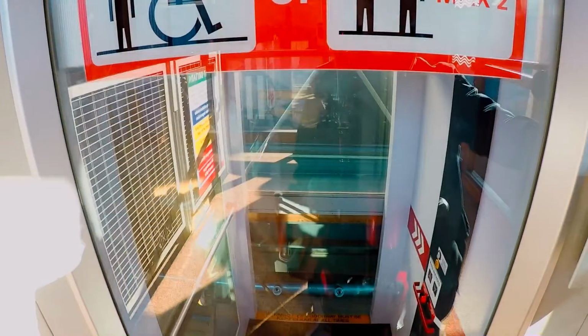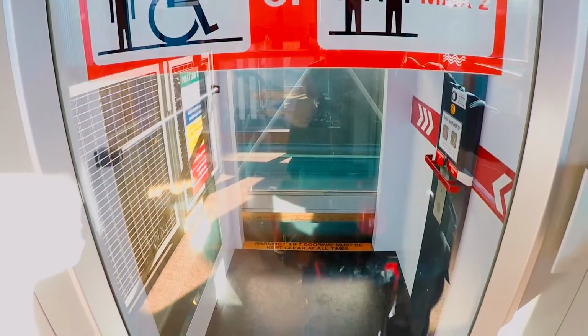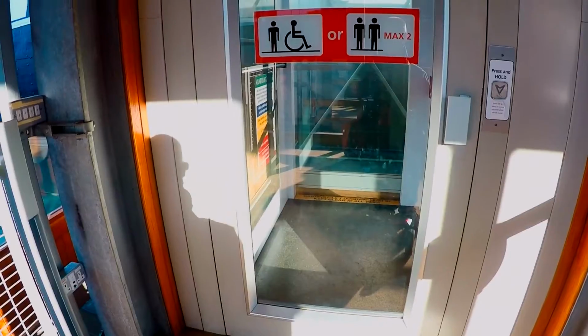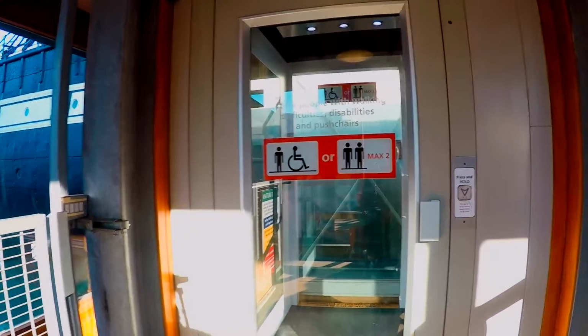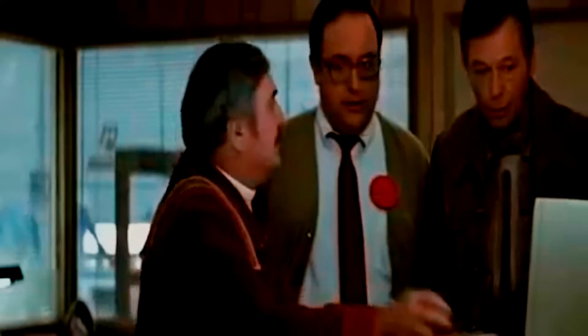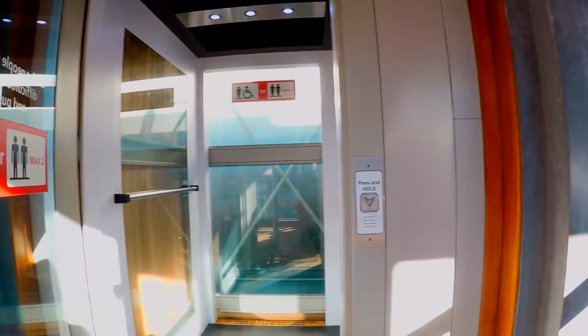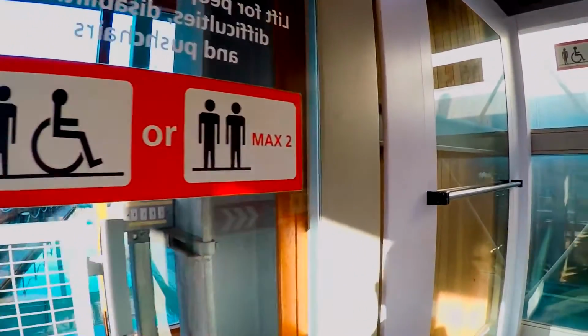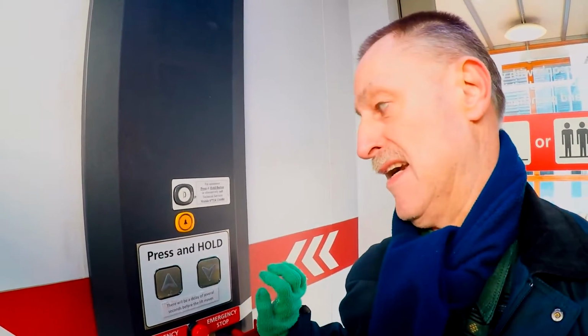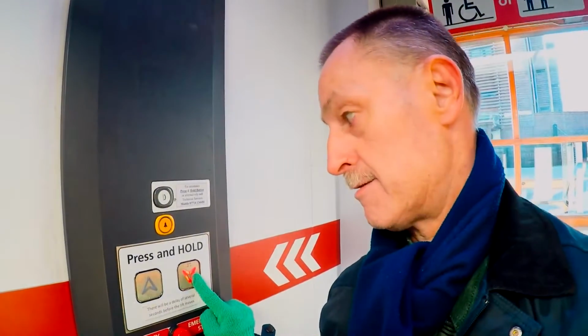There's the lift. Now you watch. It's going to open. Is it going to open? Or is it going to manually open? Hello, computer. Just use the keyboard. The keyboard. How quaint. Okay, so again, it is press and hold. These are my favourites. Not. So you've got to keep it pressed.